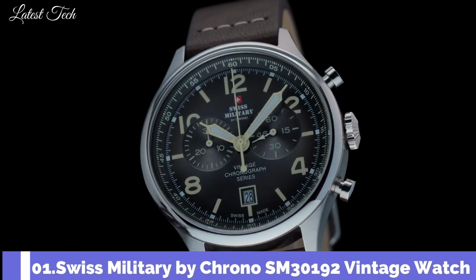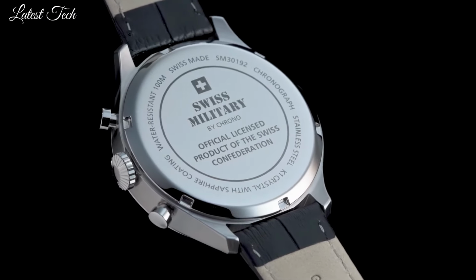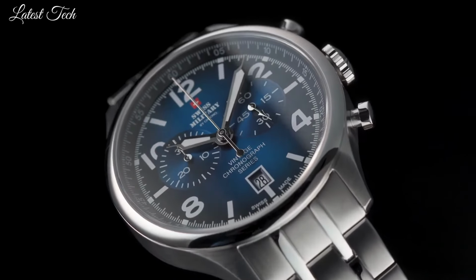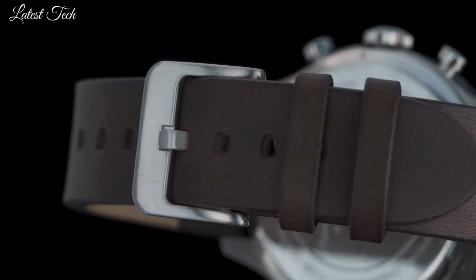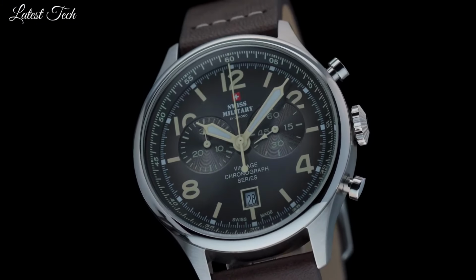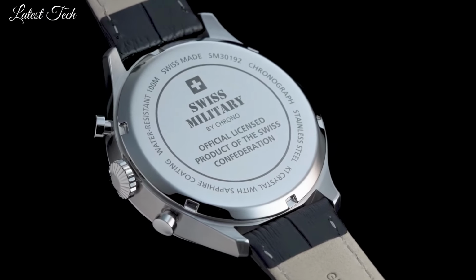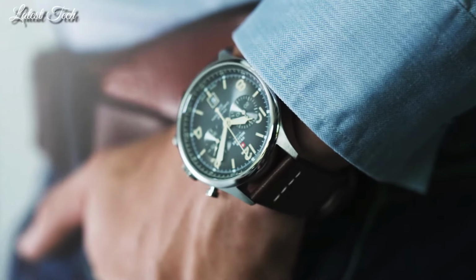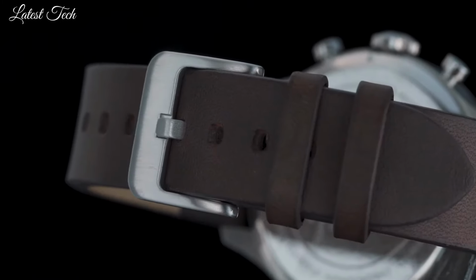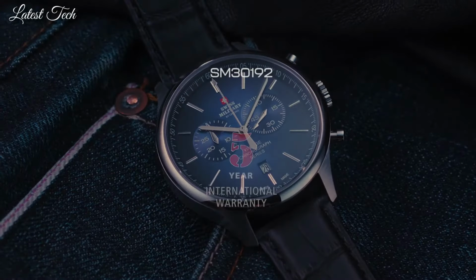Number 1. Swiss Military by Chrono SM30192 Vintage Watch. This charismatic two-eyed chronograph watch pays homage to times when chronographs were not yet designed to measure the tenth of a second. What's more, this vintage-style chronograph is made with all of our Swiss-made quality features. Stainless steel case. K1 extra hardened mineral glass with sapphire coating. Water resistance 100 meters.